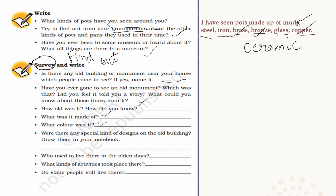What color was it? Were there any special kind of designs on the old building? Draw them in your notebook. If you find any special designs, maybe you saw some designs on the stones, or if it had caves, you must see special designs on the caves or the doors or the walls. So if they were easy to make, you can make them in your notebooks. If it's not, leave them, or you can just look up the pictures on the internet and you can see it from there. No need to draw it.